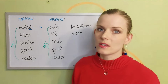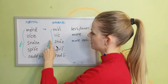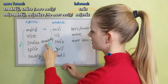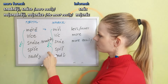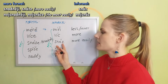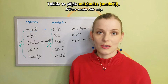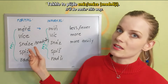Snáze and snáz mean more easily. And again, nejsnáze, nejsnáz, in the easiest way. It's also possible to say snadněji for the formal Czech. Both these forms are proper. Snáze, snadněji. And informal Czech has this form, short form, snáz. And again, the z at the end is pronounced as s. Snáz. Takhle to půjde snáz. It will be easier this way. Takhle to půjde snáz. Nebo snáze, nebo snadněji.